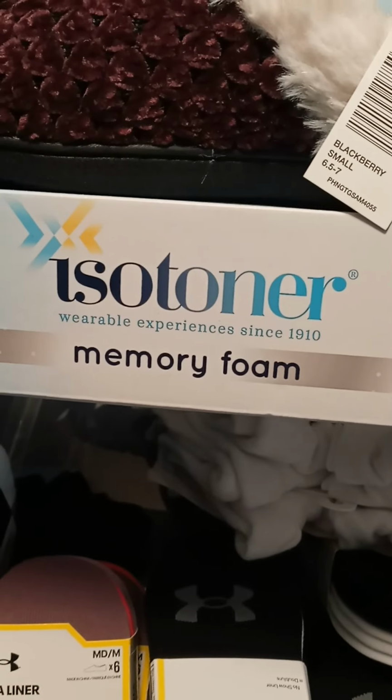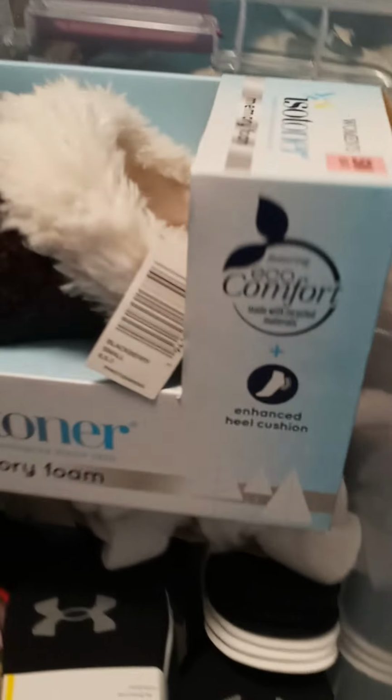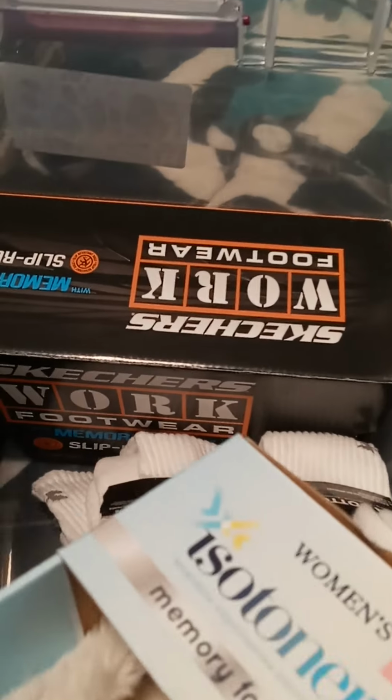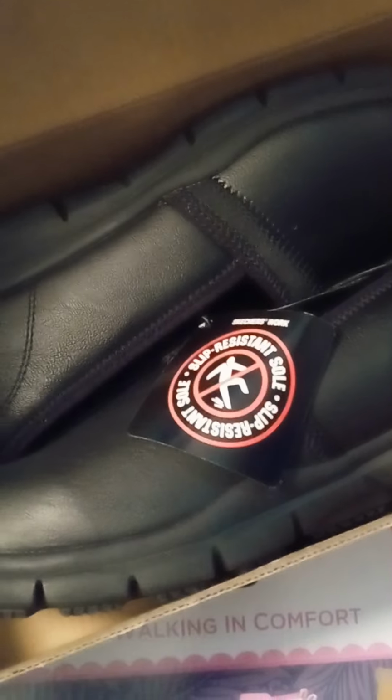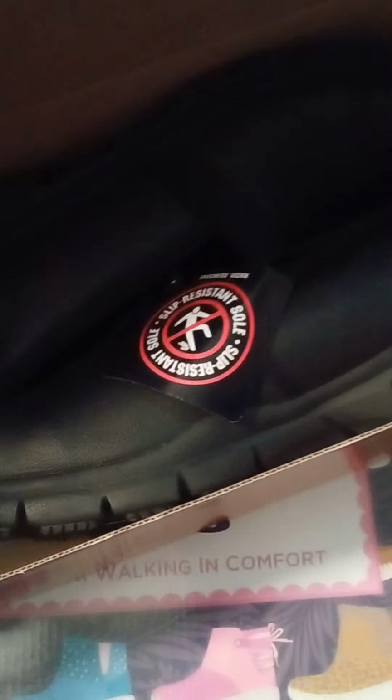And then here's these nice slippers we ended up getting. These are really nice with the memory foam and everything. Again, everything's got tags. And then we got these awesome Skechers, the work Sketchers, which is pretty neat. These are nice, again brand new, everything's got tags on them. So we scored awesome. Now, the work ones I know go for quite a bit as well on the retail end.